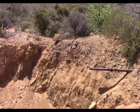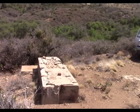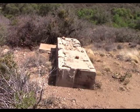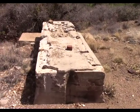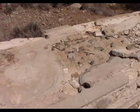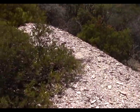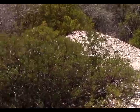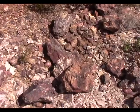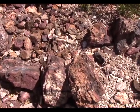It could be an air pipe there. That could be either mill or hoist foundations. I don't see any actual tailings here. Here you got a lot of fragments, clearly dug from somewhere. And then here looks to be what they thought was ore. So I'll take a sample of this.